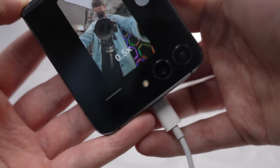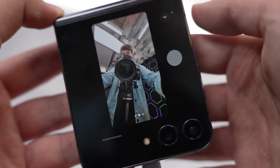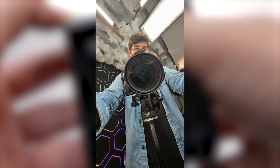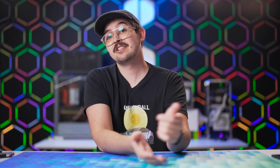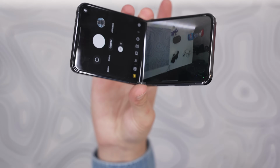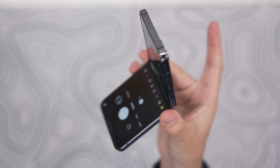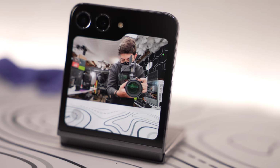On one hand, having access to the two 12-megapixel rear-facing cameras makes taking selfies effortless and photos can look amazing. But on the other hand, it feels less fleshed out than Apple and Samsung's other flagship devices. I feel like the Flip in the Flip 5 provides a unique photography experience because of the built-in selfie capabilities and the ability to use the device itself as a kickstand or tripod.